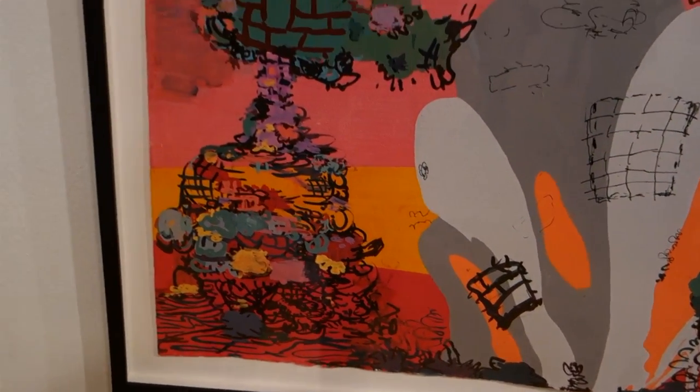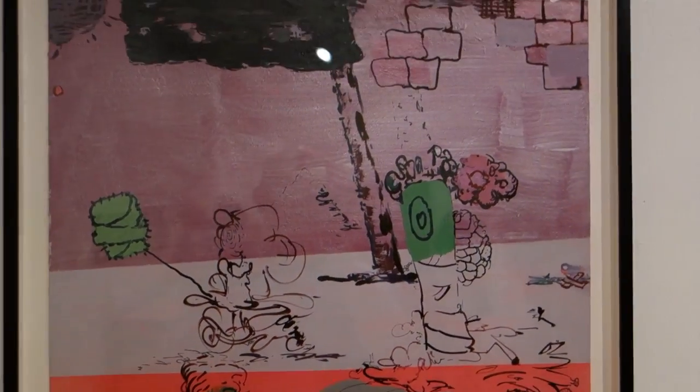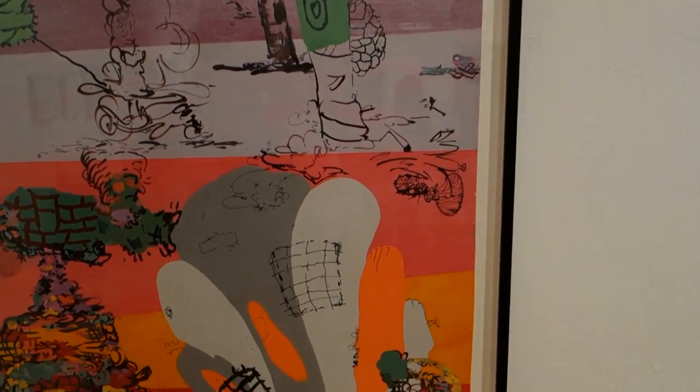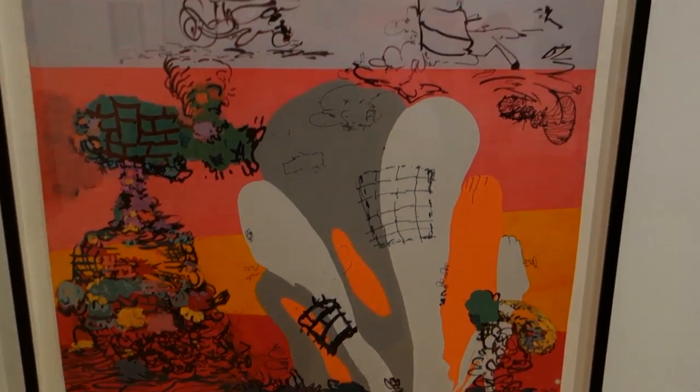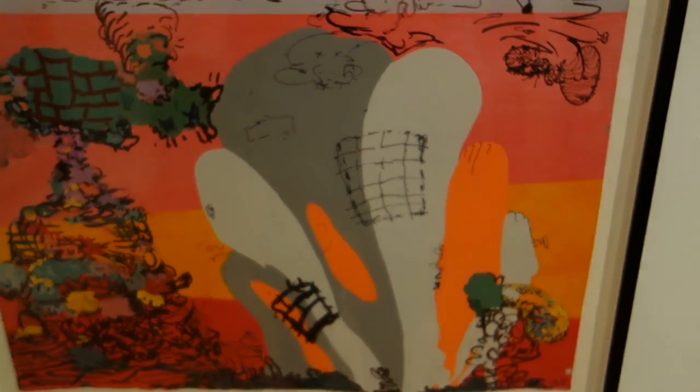It's titled Tailspin a la Mode. And again, here we've got kind of a bold, hard-edged geometric abstraction in the back that she's then kind of ripped on, poured things on, done her little doodles. It's acrylic and ink on paper.